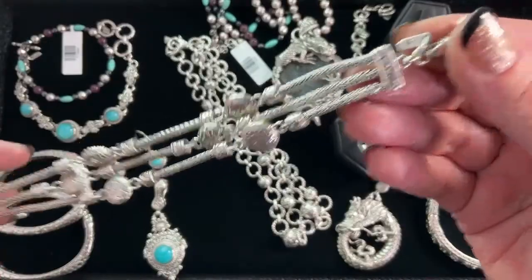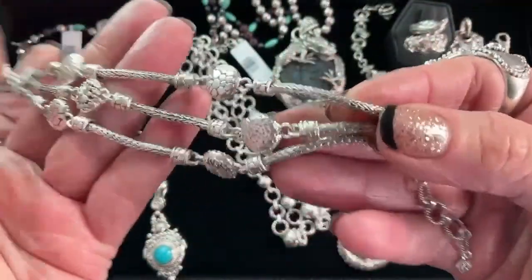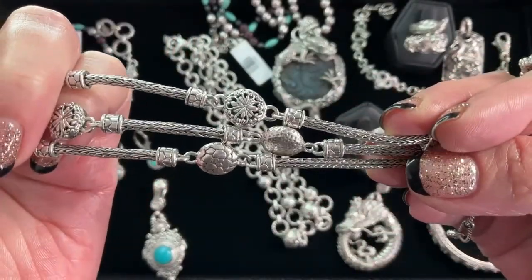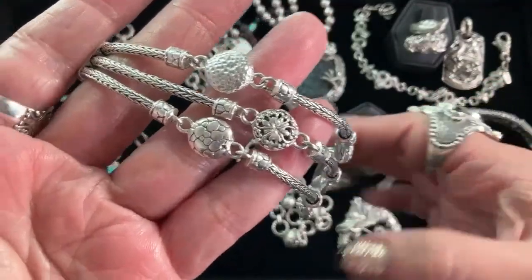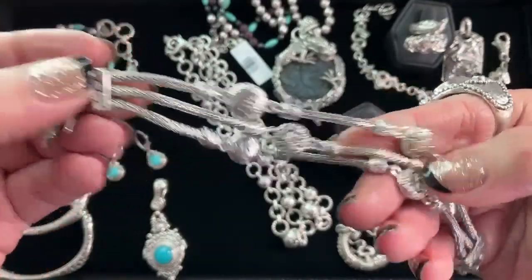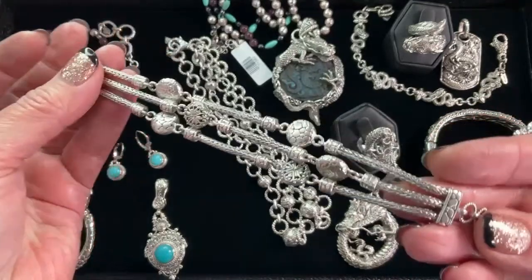Emily Johnson was asking if we're going to have any more pieces coming onto the pre-sale page. Right now it's fully loaded, so nothing added this week. This is it. And then Trey Hall was asking which chain you thought would be best for the labradorite dragon, a Byzantine or a snake chain?